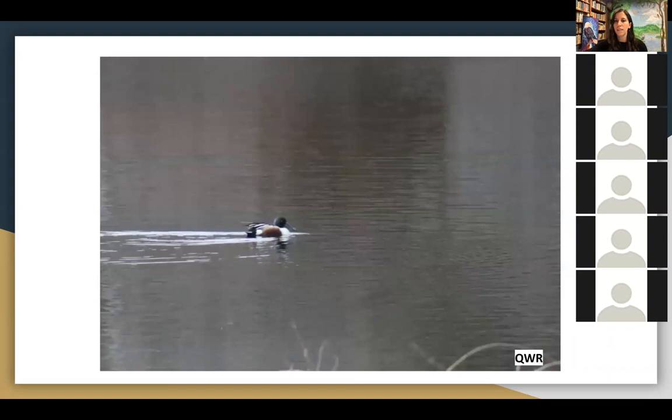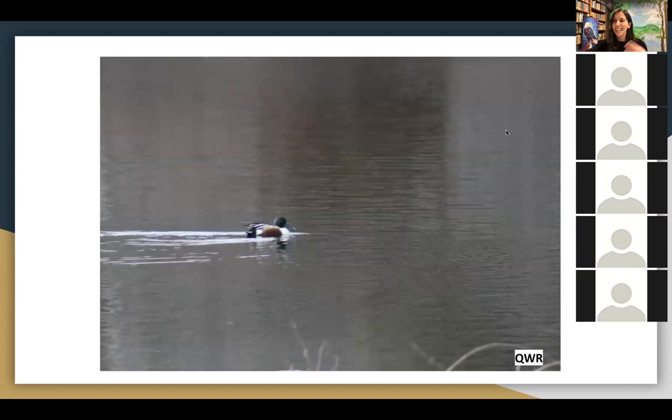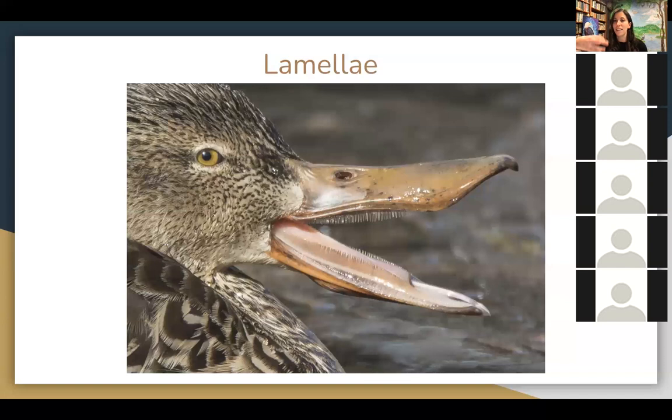But again, a lot of times you won't be seeing beautiful, perfect pictures like this, right? This is what you'll kind of see. And then you'll get the idea, at least on a cloudy day, this was taken at the refuge, but you can see the same colors in the same spots. Those are really important things to look for, as well as the beak. But these are the lamellae. They help filter, and this is based on what these ducks are eating.